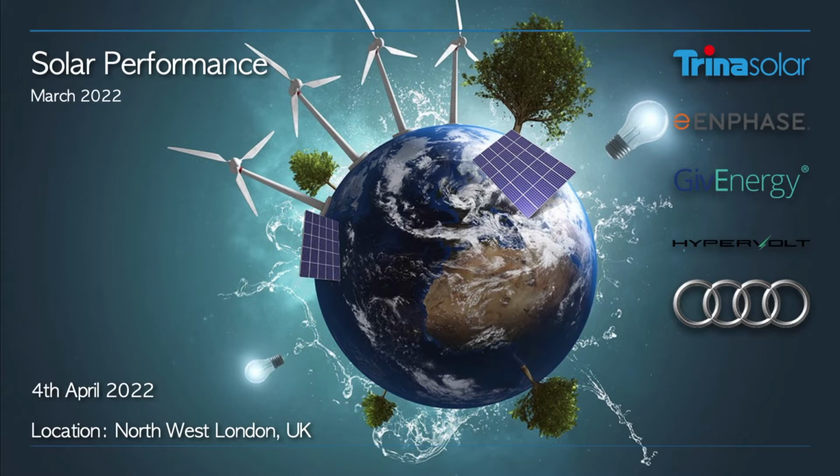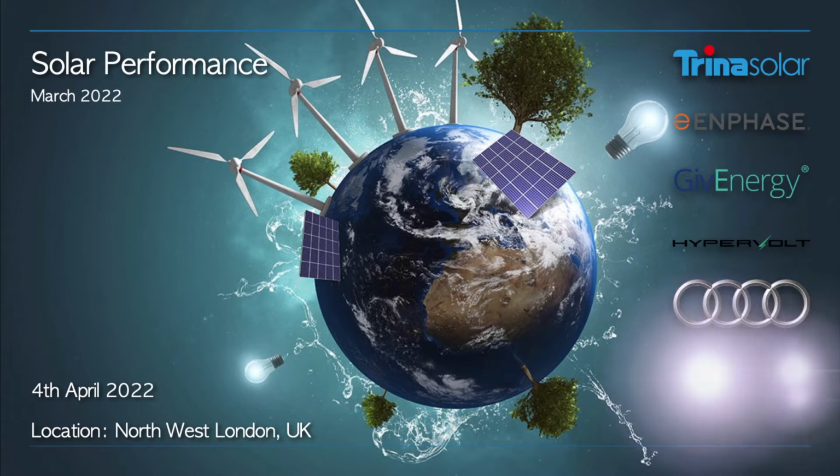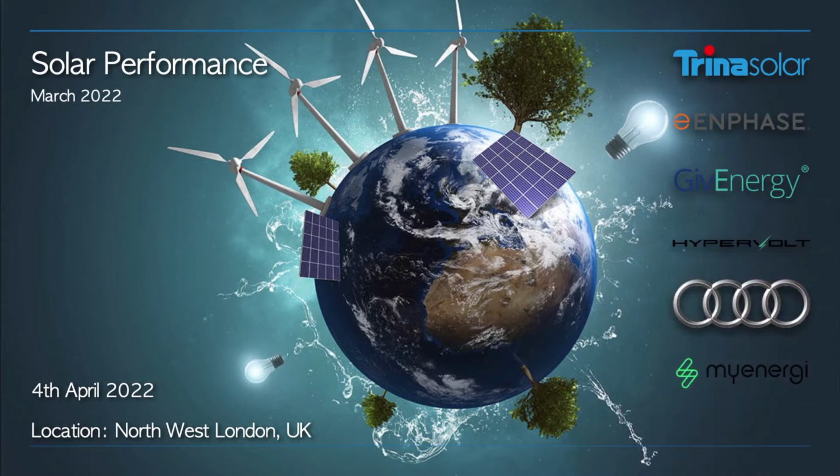The most important thing to mention right now is I have installed the MyEnergi Eddi this month, so we've started to divert some of our solar power to heat our hot water and save a little bit more money that we would otherwise be spending on gas.